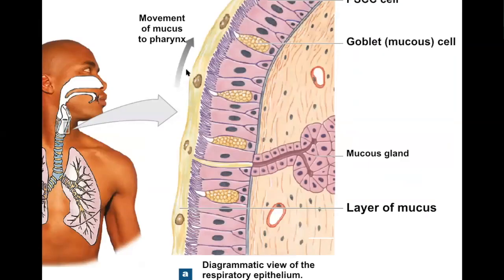So when you breathe stuff in, dust particles, pollen, coronaviruses, they get stuck, hopefully, in this layer of mucus right here and don't get into your epithelial cells and infect them and cause all sorts of problems. So this is your first line of defense for picking up stuff.